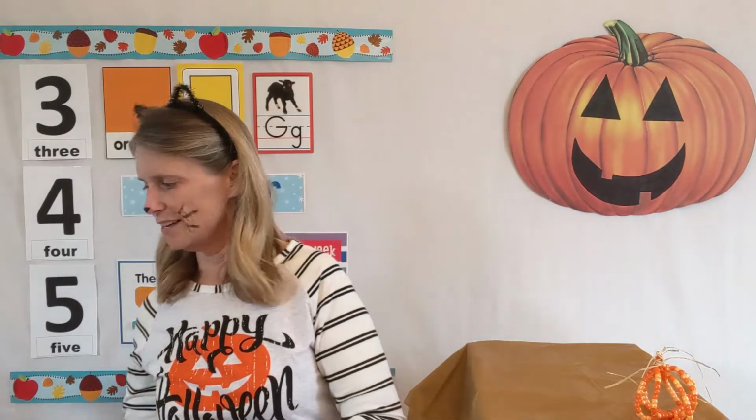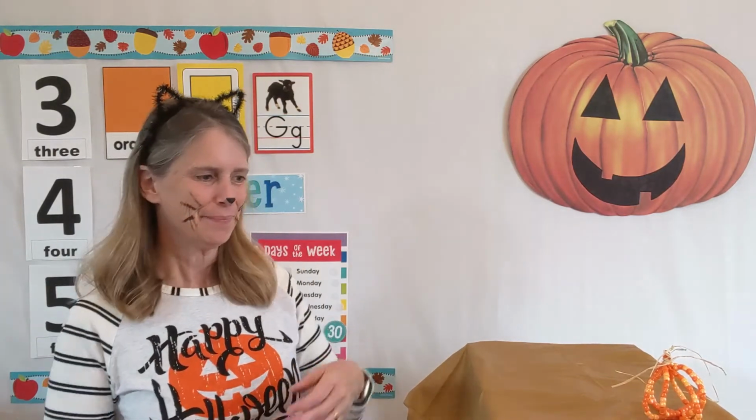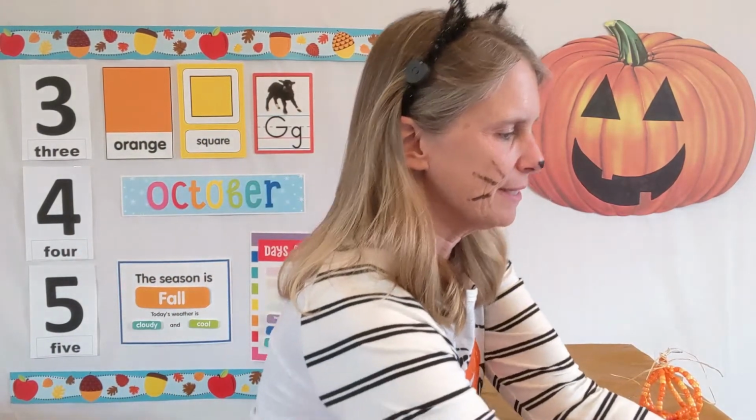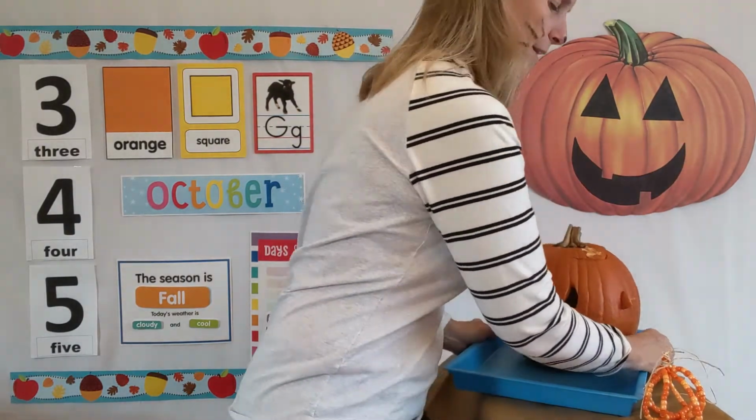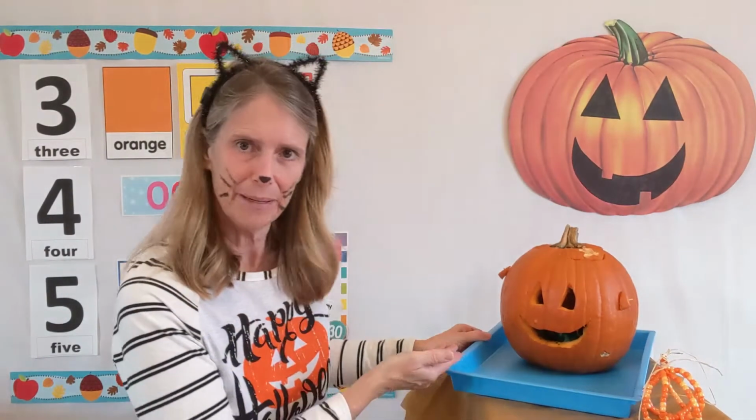Okay, I'm going to move this. You ready to see my pumpkin? Oh, he's kind of heavy, so it's going to take me a second here. Get up and get him. Oh, he's really heavy. Boys and girls, meet my pumpkin. This is the pumpkin that I carved.